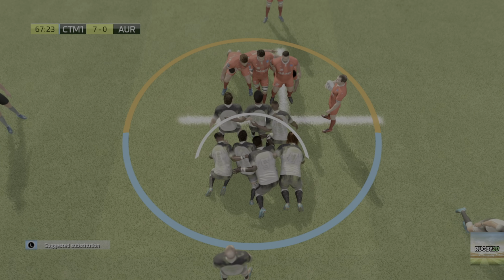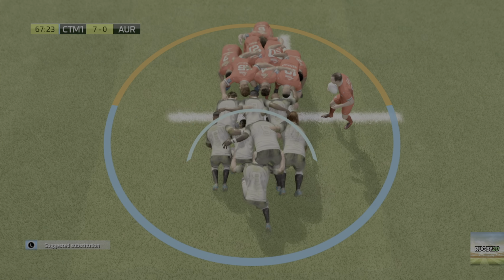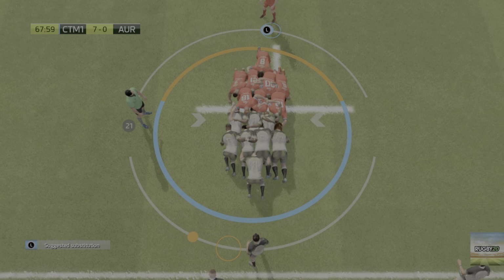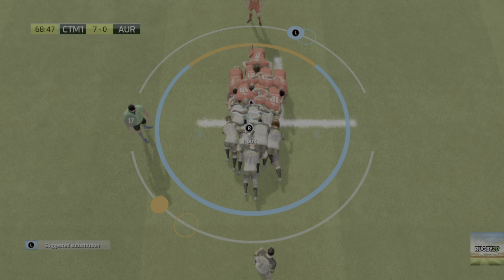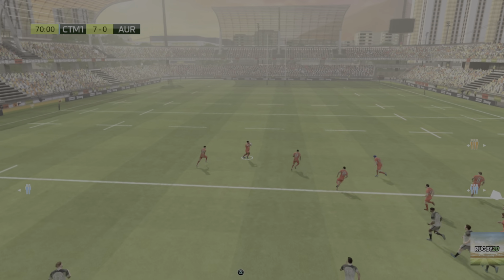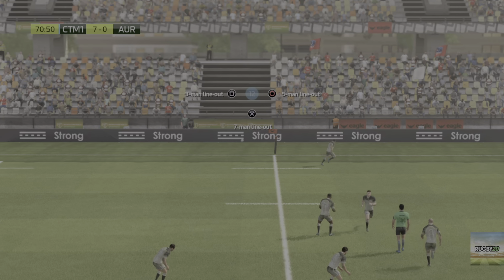So they've won a scrum 5 metres out. What an opportunity this is. Bind! Set! Forwards have had to work so hard there to recover the ball from the scrum. Great competition for the ball by Aurillac. And now to the kicking game. Got underneath it. Superb. And the ball will go into touch.